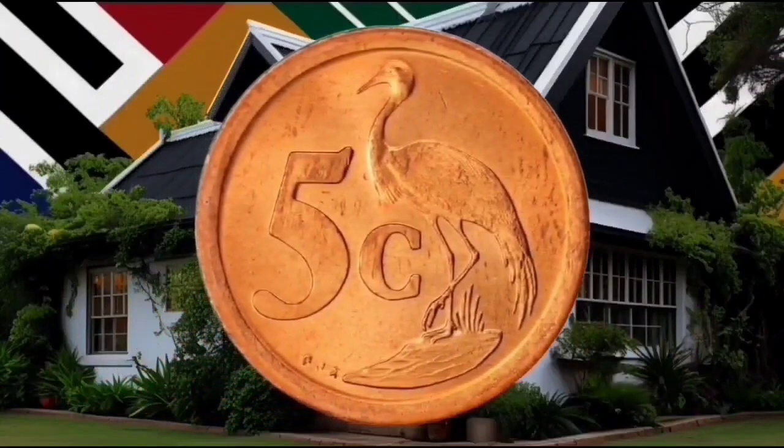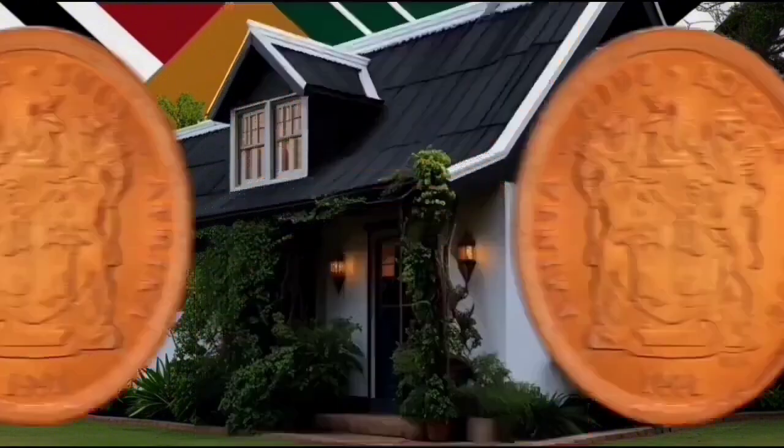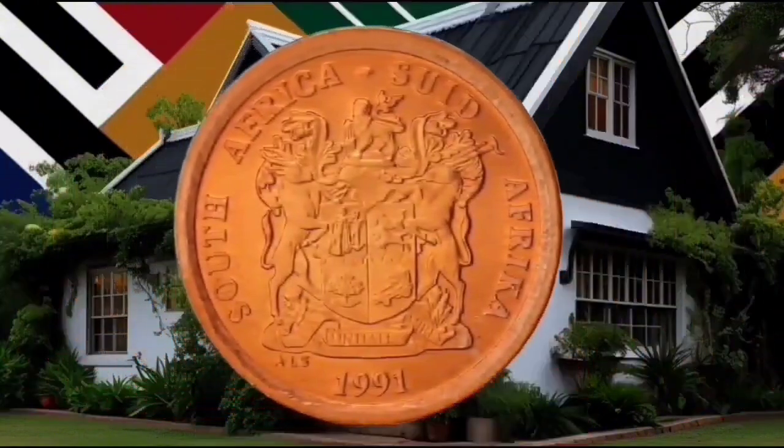Always keep an eye out at flea markets, old coin jars, and family collections. You never know, you might just come across a forgotten treasure that could change your life.